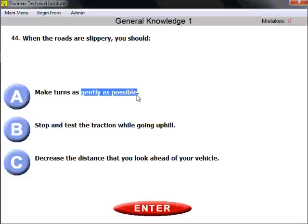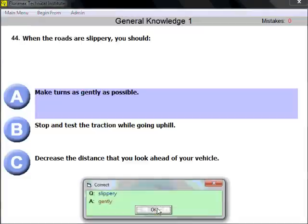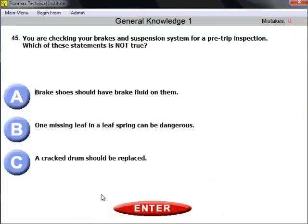This is another key word. The word gently. Most likely, 99.9% of cases, indicates the correct answer. Gently. Slippery road, you should make turns and all other maneuvers as gently as possible. Let's see if we are right. Click enter. Yes, slippery, gently. Okay, let's move on. Question number 45.